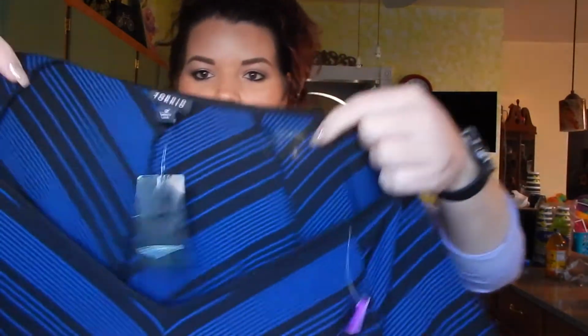And again, it is new with tags. The original price is $54.50, and it's just a nice blue dress with the little belt going on here. So yeah, a lot of things that are new with tags, and that makes my heart very, very happy.